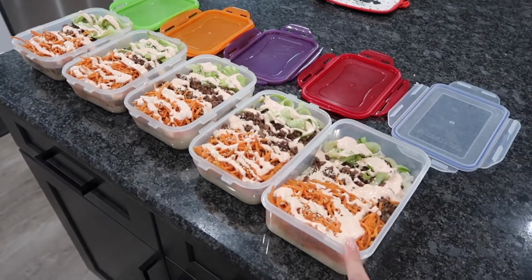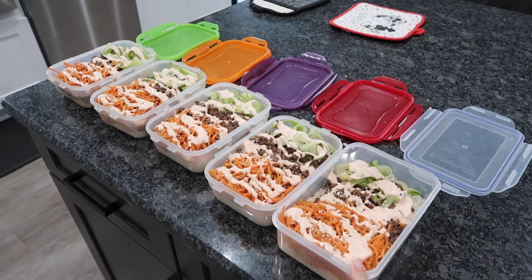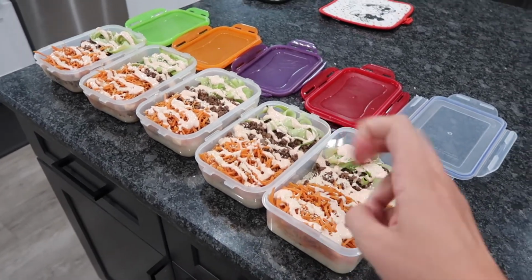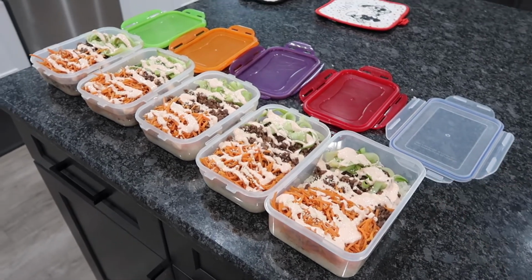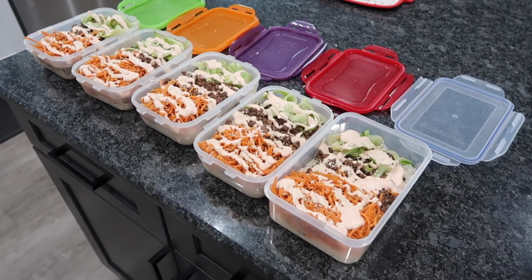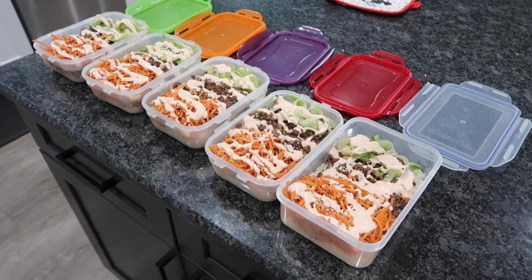I also wanted to mention that these containers are huge, but that's because this is all he eats. This is his main meal, so he eats this for lunch and for dinner. And then he'll pack other extra snacks, like bananas, chips, other side things.